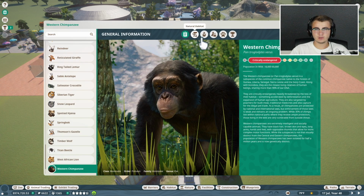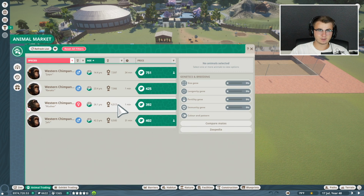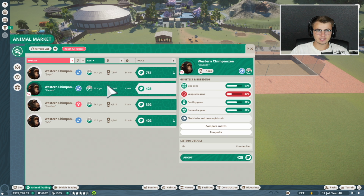How long do they live? Okay, till about 51. Age of sexual sterility is gonna be about 50 years. So really, she's like right in the middle here. Not a bad option at all. 392 conservation credits too. That seems fairly cheap. Let's see who's better in comparison to these two. Longevity is definitely low for this guy, Renako.